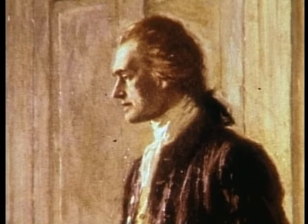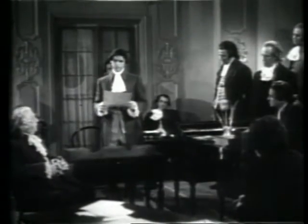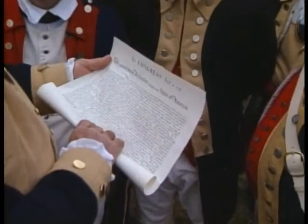Like most great writers, Jefferson wrote not just for the eye, but he also wrote for the ear. And so if you look at the Declaration of Independence very closely, you find that there is a kind of cadence and a kind of rhythm to it. We hold these truths to be self-evident, that all men are created equal, that they are endowed by their Creator with certain unalienable rights, that among these are life, liberty, and the pursuit of happiness.